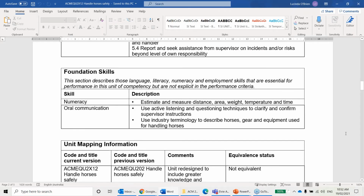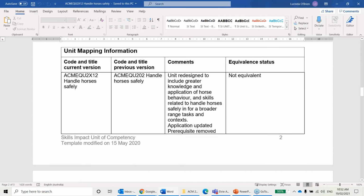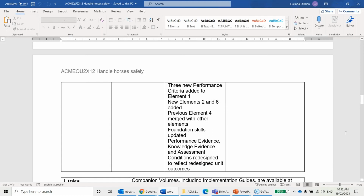Just scroll down to the mapping comments. So if you want to know what we've done in each of the units, we've put a lot of detail into the work done here. And if you scroll down a little bit more, you'll see where we've said we've added new performance criteria, we've merged, we've deleted, we've added foundation skills. So if you want to compare the old to the new, you need to start here and maybe bring up the old unit if you want to go to that detail.